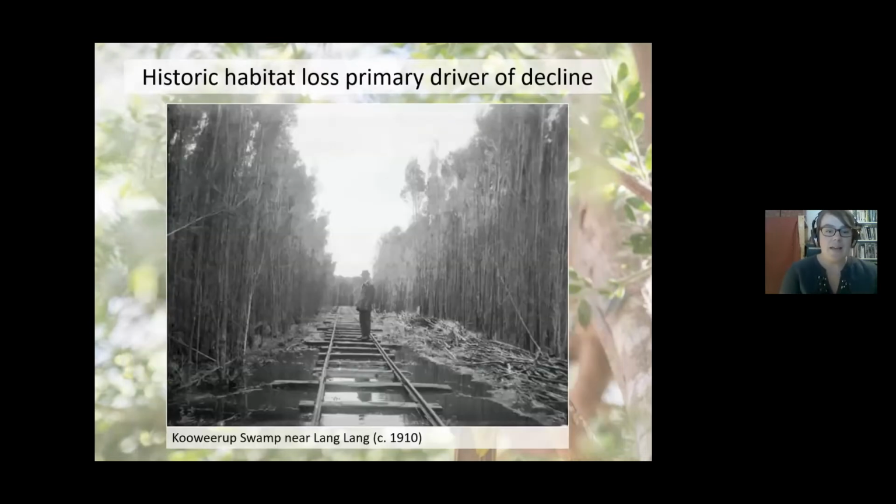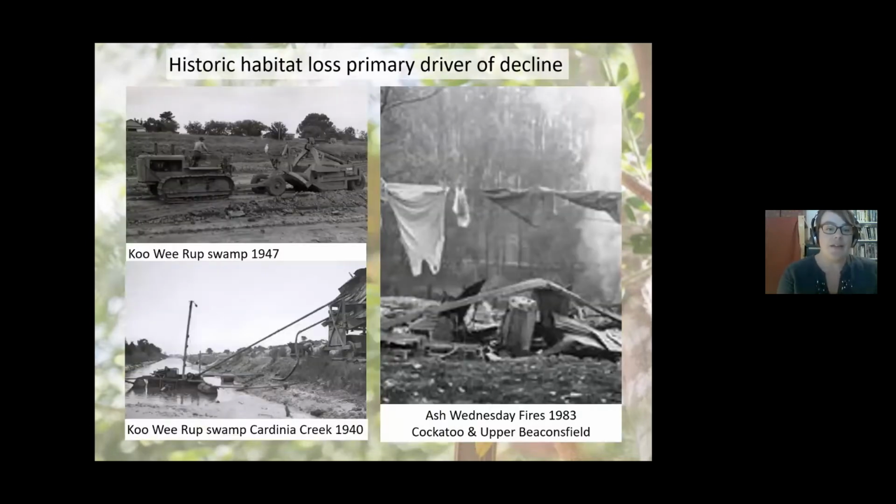And we can see here in some of these historical photographs that there were really serious efforts to clear that swamp, and for those of us who drive anywhere near the Cooey-Rup swamp area around Lang Lang and Cooey-Rup, we can see that all of this vegetation has been completely removed. So we can see here a tramway going through the swamp and a gentleman being dwarfed by this swamp vegetation. And it continued through to 1947 and even a little later. And even now through the Great Swamp area, there are still constant efforts to try and keep the swamp at bay and for that agricultural land to be maintained.